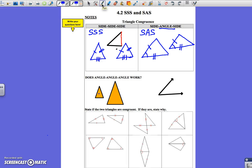And if you remember in similarity, we had that one triangle similarity. We could use angle, angle, and we said we didn't have to have that third angle. We didn't necessarily have to have angle, angle, angle. Two angles was enough.